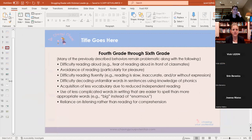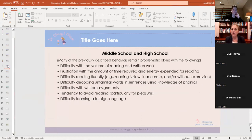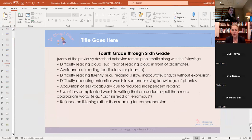Excellent. Fourth through sixth, all the other stuff I've already talked about: difficulty reading out loud and fear of reading out loud, avoidance of reading, particularly for pleasure, difficulty reading fluently, difficulty decoding words they haven't seen before, difficulty applying the rules of phonics. So sound it out, they wouldn't know how to do that, or they struggle to do that. Acquisition of less vocabulary due to less reading.